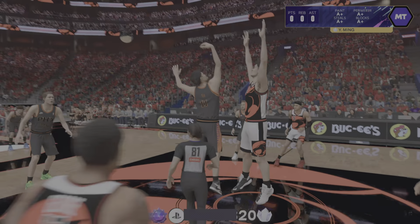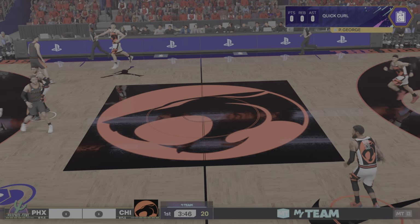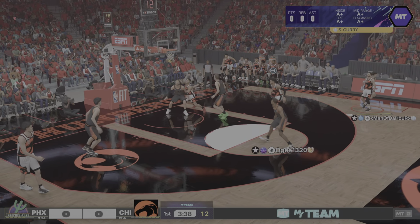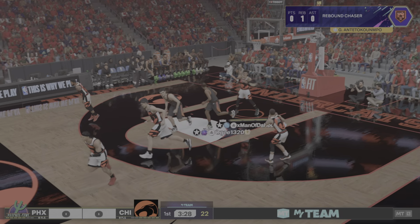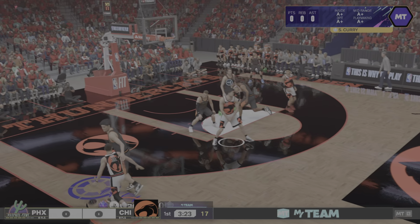And it's the Suns to start out. Outside Bradley. For the three. Rebound by Paolo Banchero. George with the ball. Outside Curry. There's the three. And the rebound goes to Griffin. And you don't want to give up that kind of look too often. Ball no good. Boy, they dodged one there, guys. I mean, he got the wide open look that he wanted, just didn't knock it down.